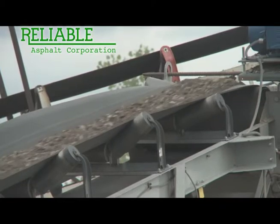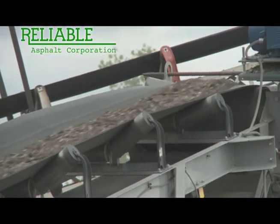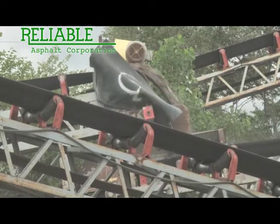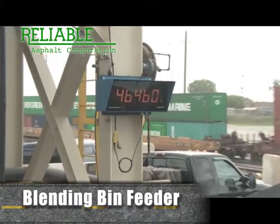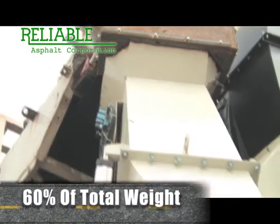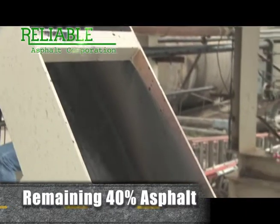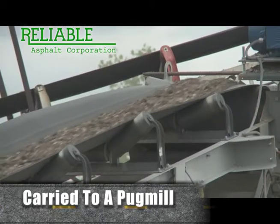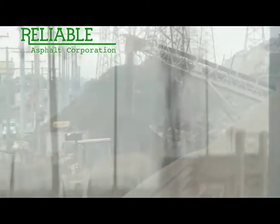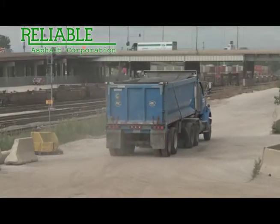Once both the concrete and asphalt components have been crushed to their appropriate sizes and fed into the blending bins, they are metered out separately onto belts that run beneath the blending bin feeder system by weight, as determined by a mechanical calibration, such that 60% of the total weight consists of concrete and the remaining 40% asphalt. The materials are transported onto a collecting conveyor and carried into a pug mill. There, paddles mix and compact the 2 materials together. The final product is then placed onto a stacking conveyor, where it is deposited into a stockpile for loadout onto a truck for delivery.